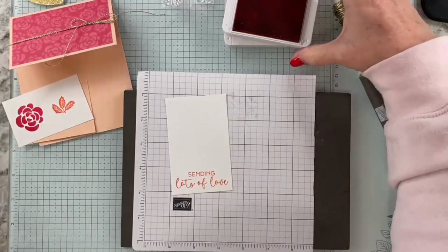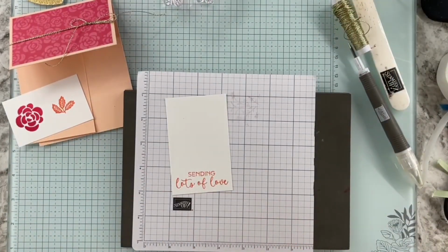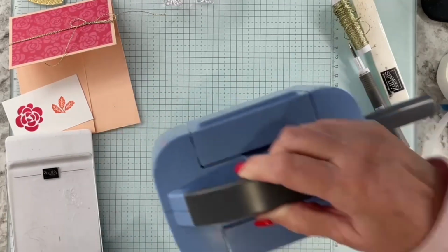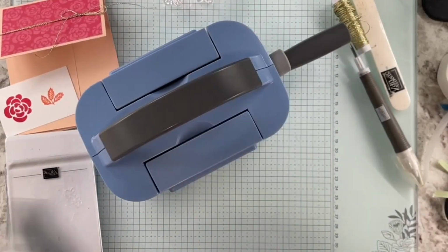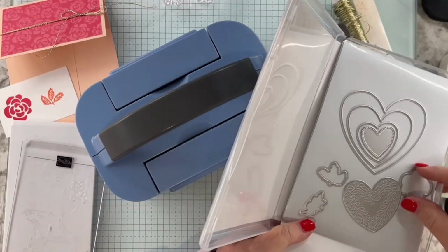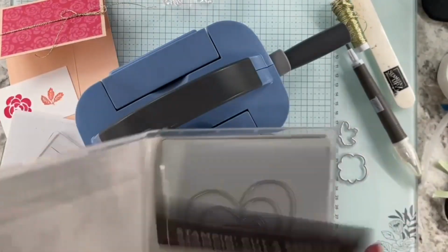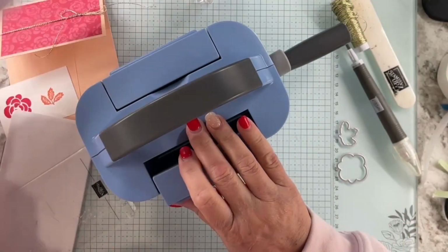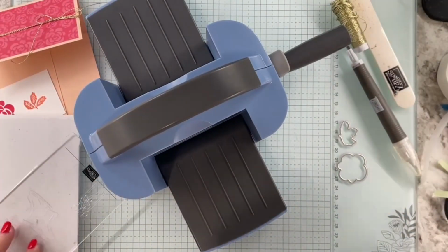So let me get my inks put away. I'm going to reach behind me and grab my mini cut and emboss. My dies are small enough that I can do the mini, and I don't have to worry about bringing my big guy in. So here's my mini. And we'll pull the dies out, and we are looking for this flower-shaped die, and we're looking for the 3-leaf die. So let's go ahead and get those going. Move my stamps out of the way so I don't knock them over. And bring out my mint tape.